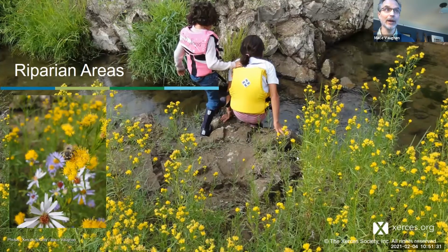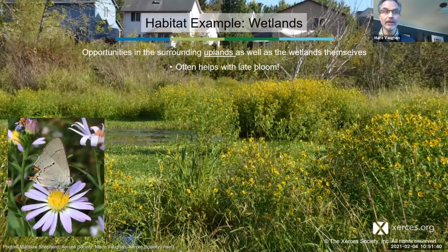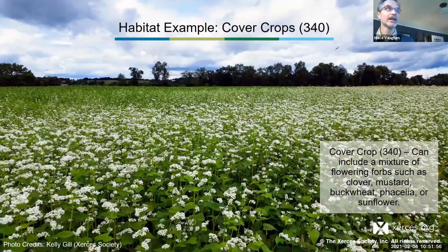So you can have your Euphemia occidentalis here and your asters feeding a ton of critters along streams, and at the same time, again, stabilizing those banks. Wetlands, all wetlands can be managed, restored, enhanced with native plants that are adapted to those wetland environments, whether it's in the water or on the uplands or along the emergent marsh, that can provide abundant habitat for pollinators and beneficial insects.